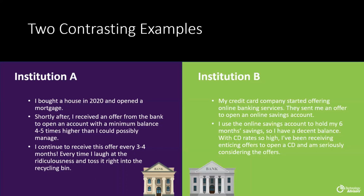In contrast to that, my credit card company started offering online banking services. They sent me an offer with a really great savings interest rate, much better than my traditional bank was offering me. So I said, yes, that sounds great. I signed up. I use that account to hold my six months' worth of savings. So I've got a pretty good balance sitting there.